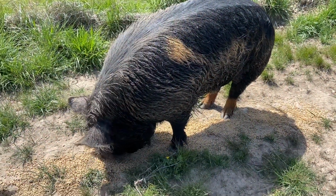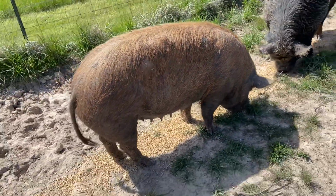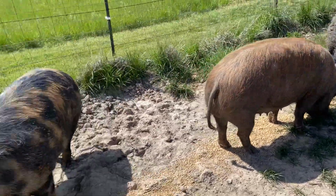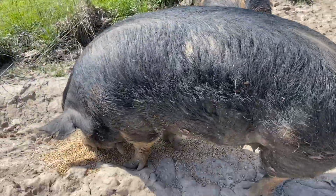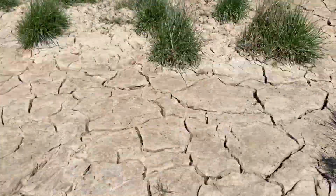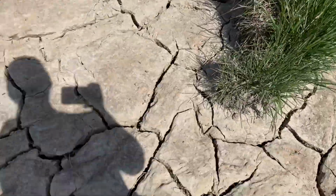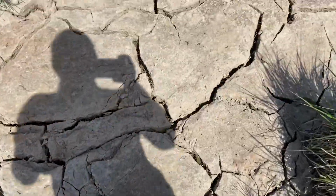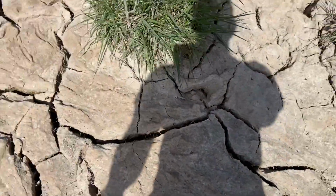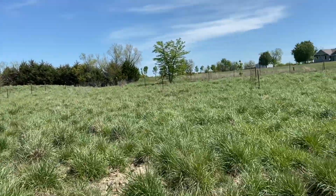Trying to think of what all I would like to show you today. So, flip you around. We've got Payday, Donut, Ginger, and Biscuit, and they are in this one. This is one of those spots that floods in this back corner. Normally, snapping turtles like to lay their eggs in here, but right now they're not gonna have any luck. Terrible cracking, but loads of grass otherwise.